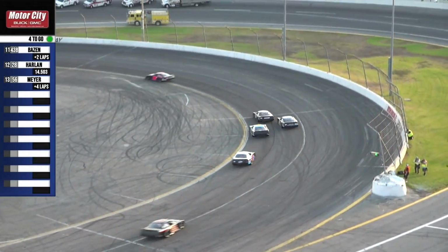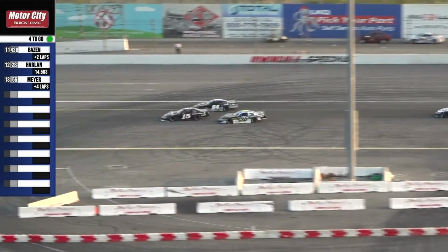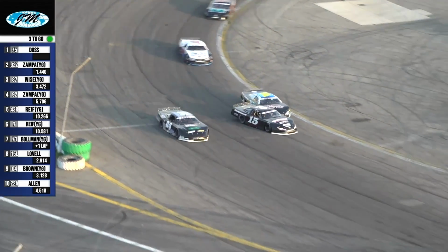Having Lavelle in the 15, 1 lap down. Brown also a lap down. They're battling for position with Meyer, who's going, please move. Making it 3 wide, possibly into turn number 3. Oh, boy, he's going to stick it in. He's going to have contact.